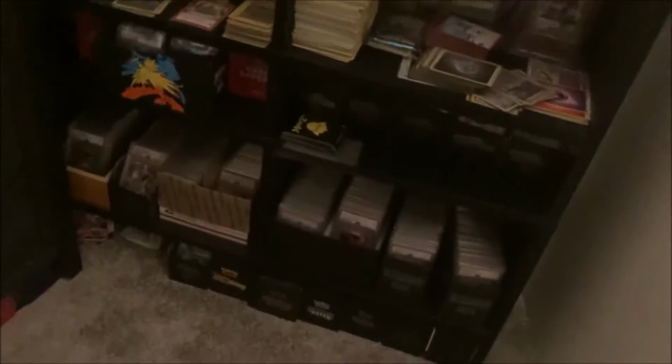Got a stack of collection boxes in the corner. We got PSA cards, stacks of bulk and stuff. Where's your Gudetama? Gudetama is around the corner. There's his luscious cheeks. And if we zoom out, we got sealed product. We got the UPC and everything in there.